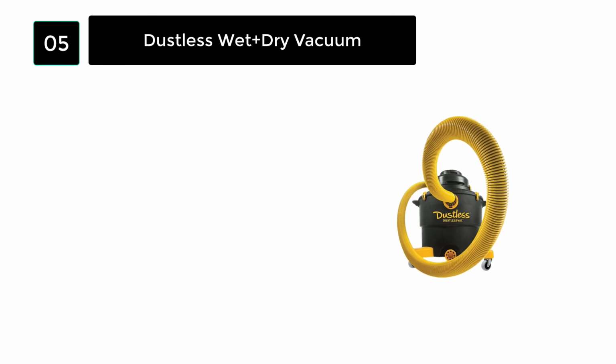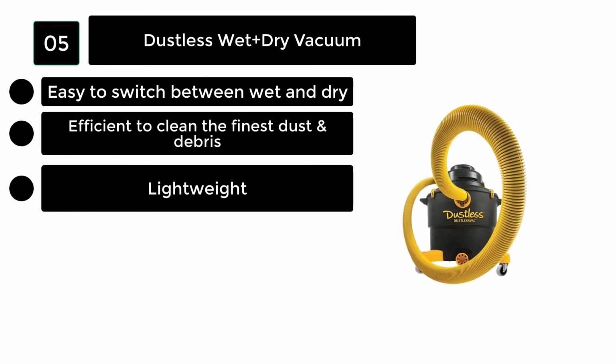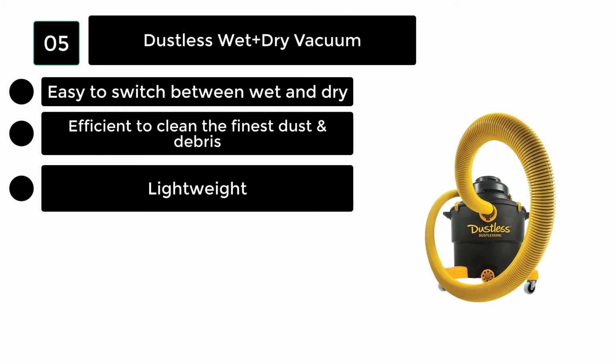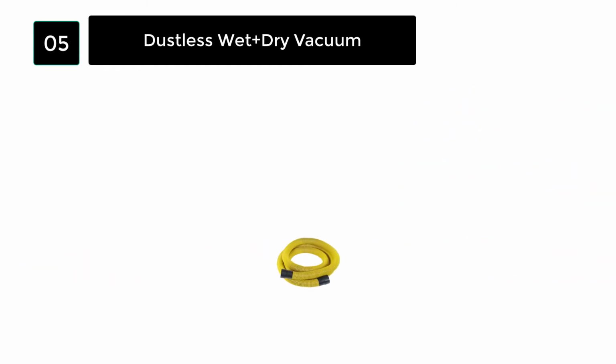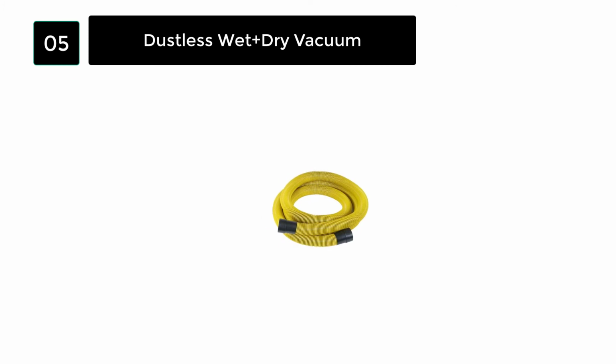Number 5. Dustless Wet Plus Dry Vacuum. At number 5, we bring Dustless Wet Plus Dry Vacuum for its advanced filtration system, high CFM, and micro pre-filters. The 3-stage filtration system ensures you capture the finest dirt and particles. On top of that, the micro pre-filter lets you take on dust and allergens at 0.5 microns.